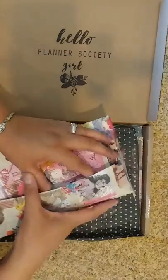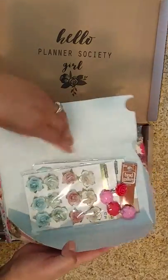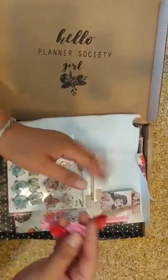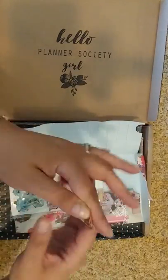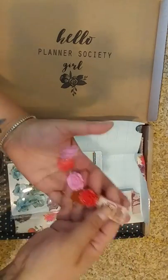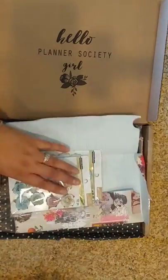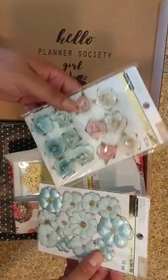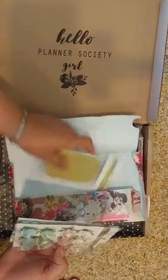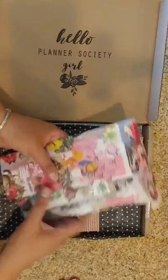Let's see what's in here. Oh my gosh. This is so me. I'm going to use that on my dangly for my traveler's, my new journal. So pretty. Oh, I love this, this is me. I love shabby chic. I love florals. Thank you so much. I really do. And some tags. Right up my alley.